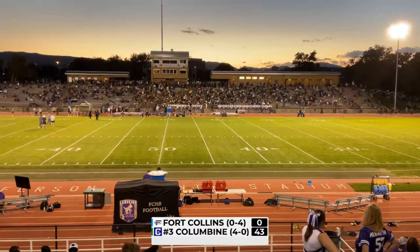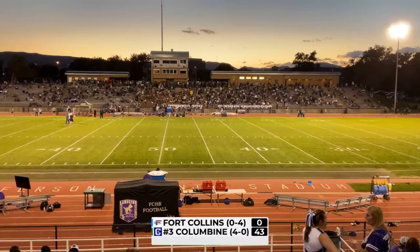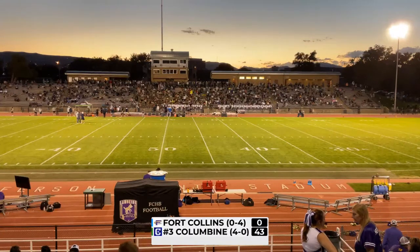But the non-conference schedule for the Lambkins did not do us any favors to start the year. So we'll build for the second half of the year and see if we can finish strong.